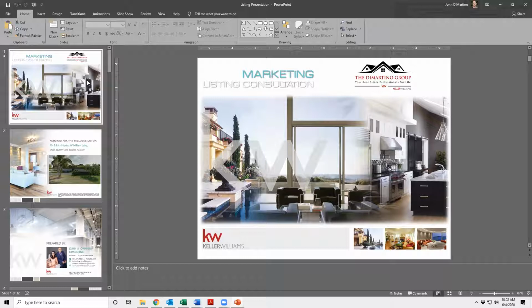I'm going to do a CMA to find out the estimated value of the home, but I'm also going to do a supply and demand analysis. I'm going to talk about that on Tuesday. But I'm going to do a supply and demand analysis so that I can come up with a couple of different pricing strategies to get her home sold for the most money in the least time.